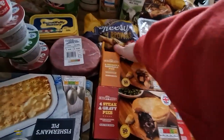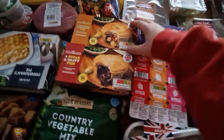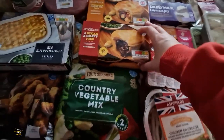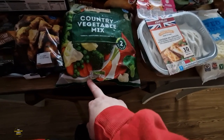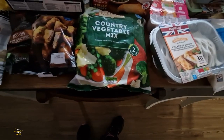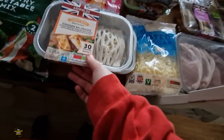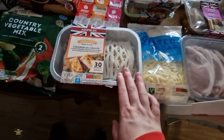I've got some cheesy hash browns here as well. Again, they're quite nice, actually, those hash browns. And got two lots of chicken and vegetable pies, and also some steak pies as well. Some chicken vegetable country mix. Again, when I do things like shepherd's pies, it's easier to bung frozen veg in rather than peeling topping. Sammy's got some of his chicken pies. He picked 2 packs up for us because he thought we might want some.